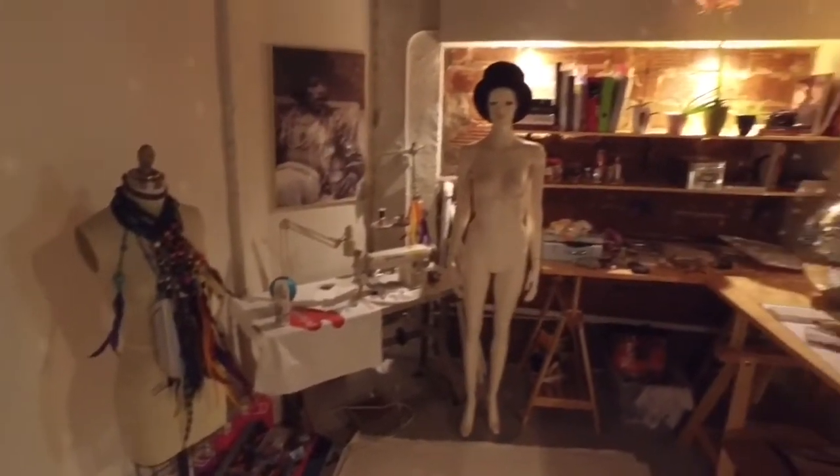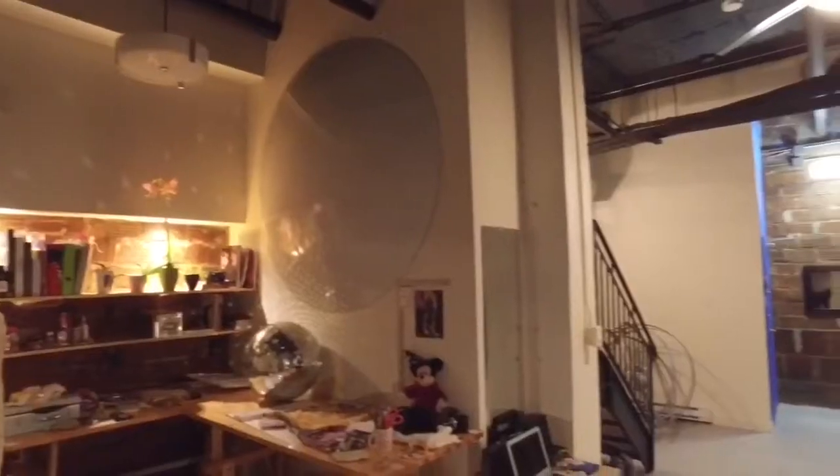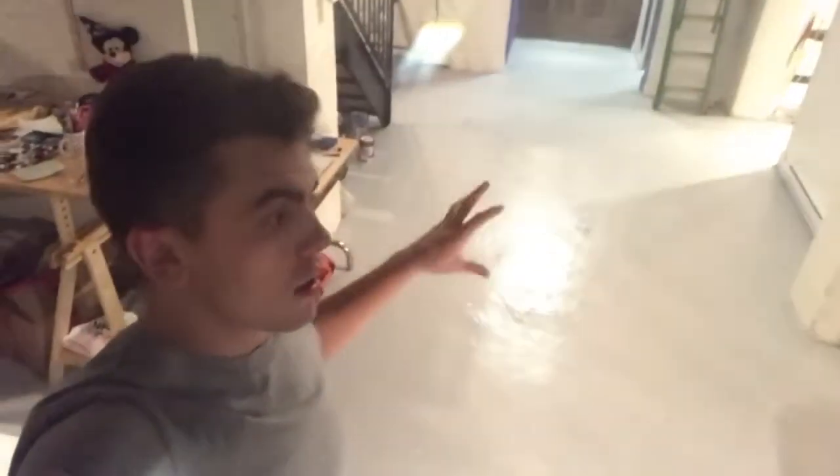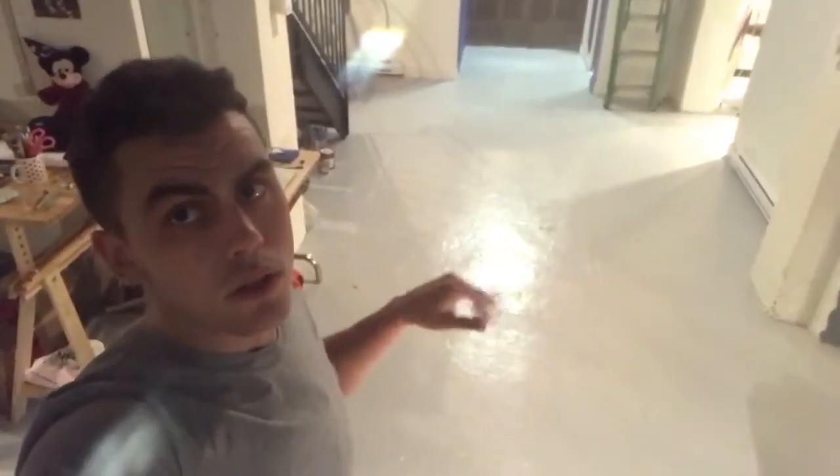And then Sparkles, she works over in this studio area over here. She does her seamstress work. Yeah, lots of floor space where we'll do a project and then kind of clean it up and do something different.